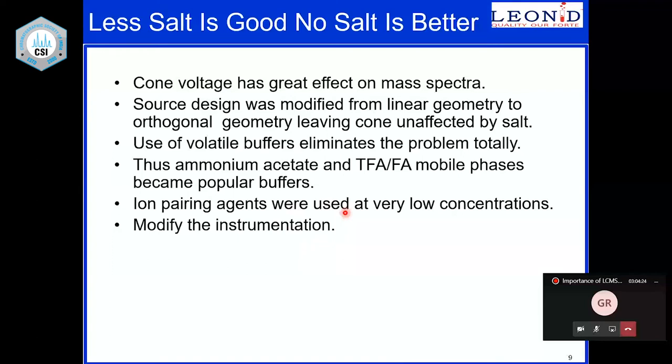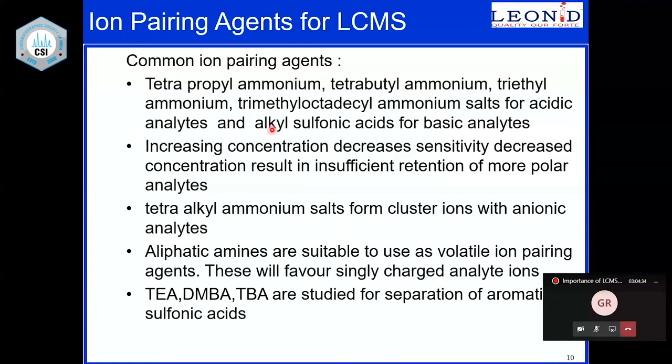These ion pairing agents include tetrapropyl ammonium, tetrabutyl ammonium, triethyl ammonium, trimethyl, octadecyl ammonium salts. These are for the acidic analytes, and alkyl sulfonic acids are for the basic analytes. If you decrease their concentration, retention will not be sufficient, but if you increase the concentration, you cannot use them. The tetraalkyl ammonium salts form cluster ions with anionic analytes. So the aliphatic amines are suitable to use as volatile ion pairing agents.